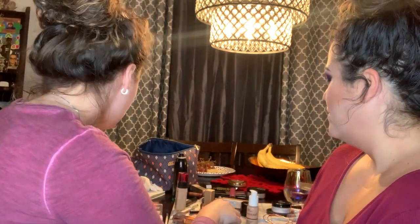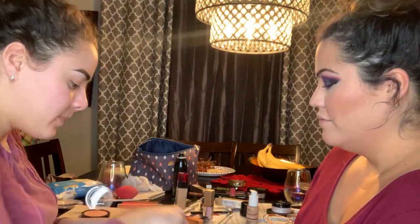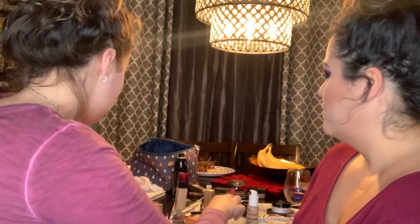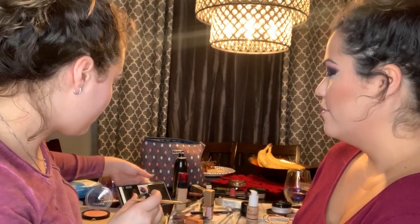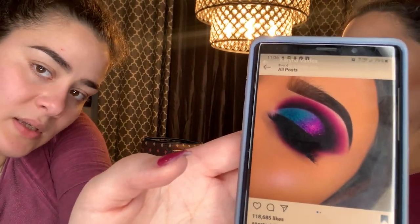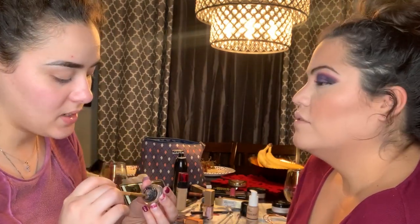And then I like to take just a clean blending brush just to make sure everything is seamless. All right, so now we're gonna do the liner on top for the photo. And there you go. It's not a wing liner, it's just going across the lid. So that's exactly what we're gonna do. And we're gonna blend it into the black that is already there.